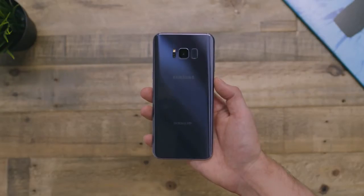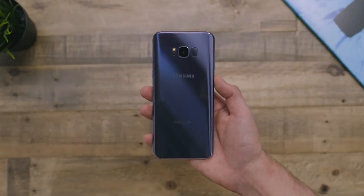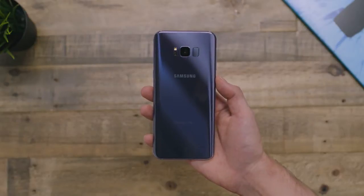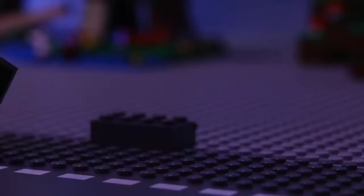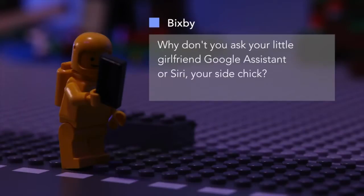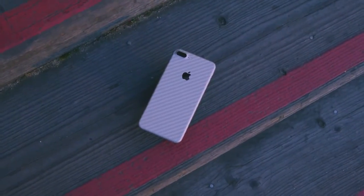Now, I'm not gonna dive too much into Bixby, although I will say I cannot stand the dedicated Bixby button on the S8 Plus because every time I go to press the volume rocker, I activate Bixby. And Bixby, why don't you ask your little girlfriend, Google Assistant, or Siri, your side chick? Also, there really isn't a whole lot to cover on iOS versus Android. Each of them have their strengths and their weaknesses. Android is gonna get you a ton more customization and tweakability, and iOS is gonna get you iMessage.